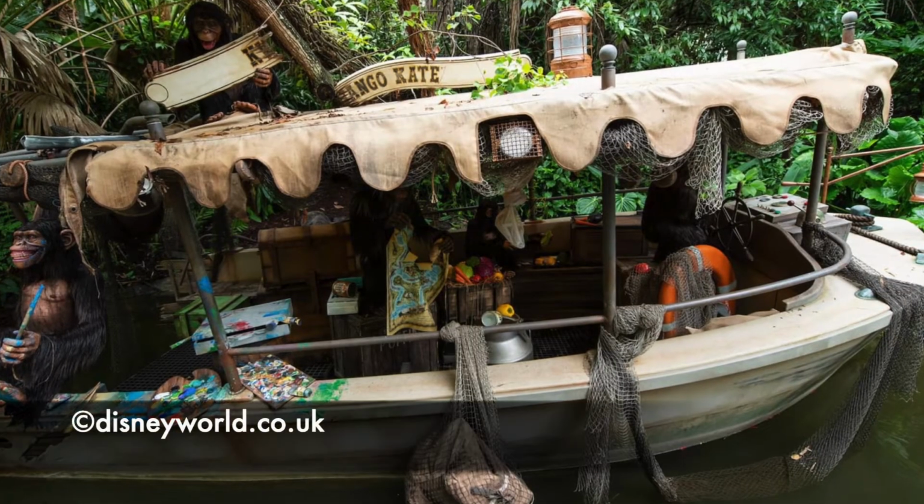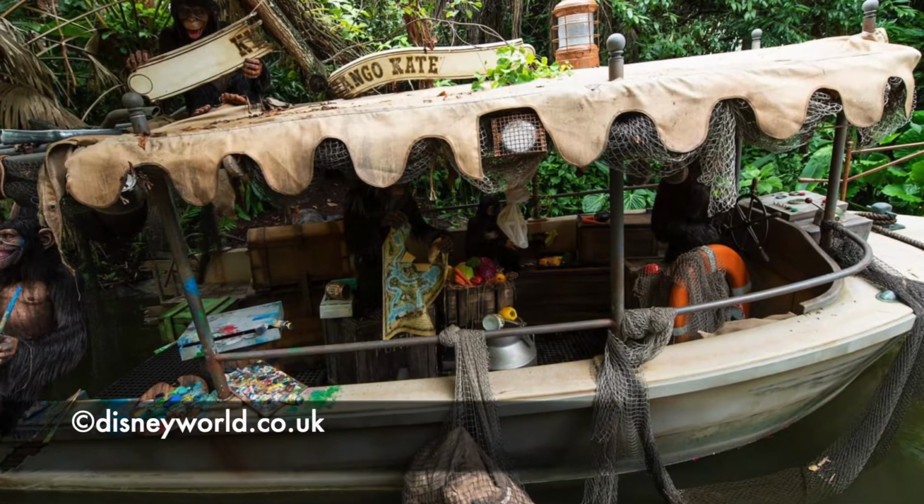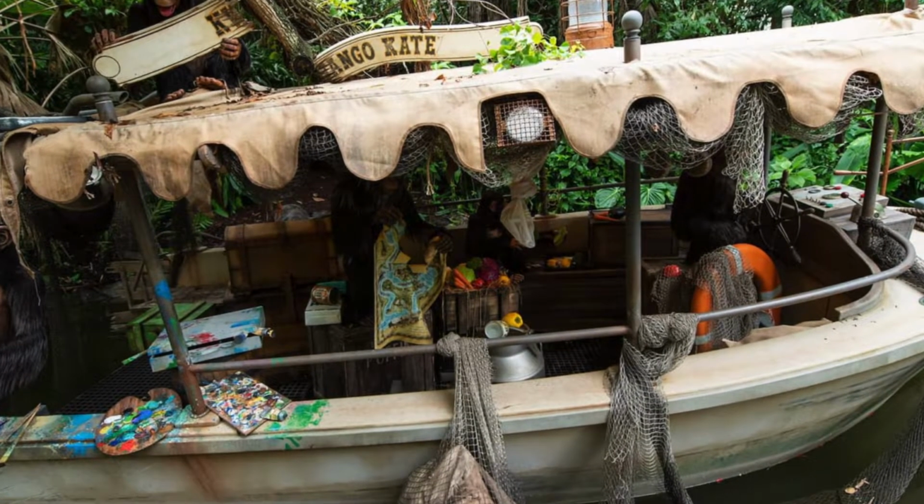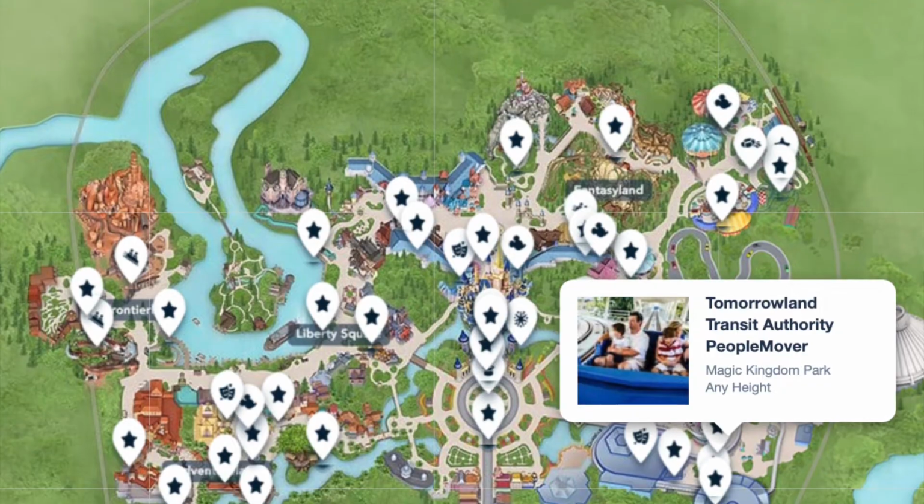So the cast members are the people who make this attraction. Thanks to those skippers, thanks to those cast members, this attraction can change each time you ride it. So Jungle Cruise has probably got the most re-rideability out of all of them because of the cast members, and that makes this one number 10. It makes Jungle Cruise into my top 10.